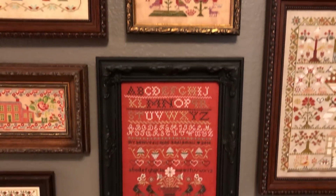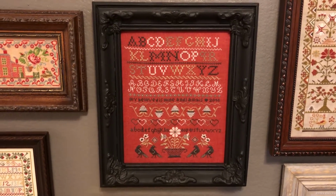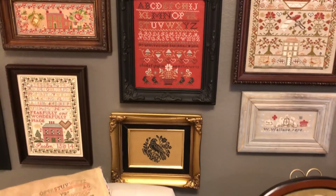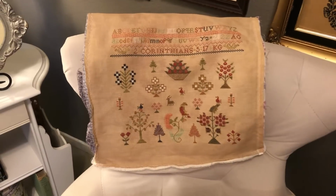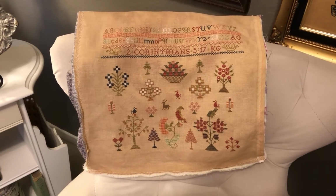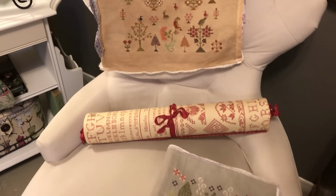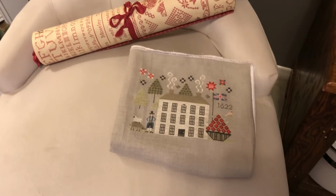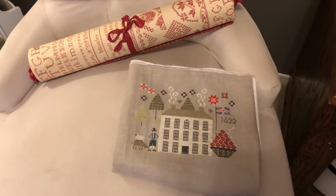This is a very special piece. It was finished for me by a friend, Deanna. I think of you every time I see it. Such a blessing. Thank you so much. This is my last finish, was Elizabeth Hunter by the Scarlet House. I finished it on New Year's Eve. Beautiful needle roll, a gift from a friend for Christmas. And Plum Street Samplers, A Gentleman's Daughter.